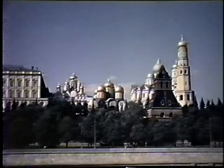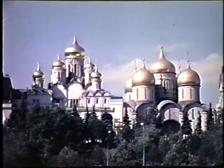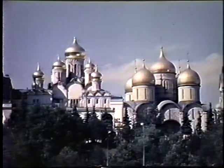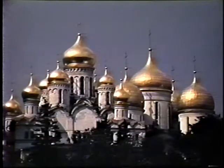On the far right is Ivan's Bell Tower. To the left of Ivan's Bell Tower is the Cathedral of Michael the Archangel, which was built from 1505 to 1509. It contains the tombs of the Moscow Tsars. The Cathedral of the Annunciation is on the left, and the Cathedral of the Assumption is on the right. Annunciation on the left and Assumption on the right.